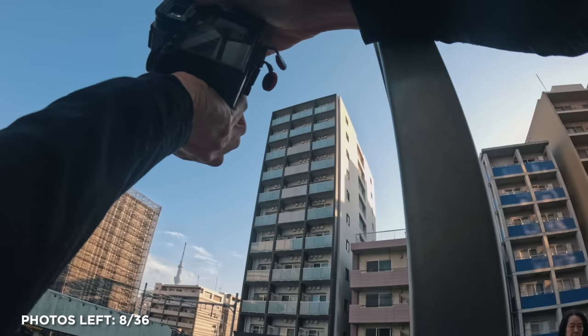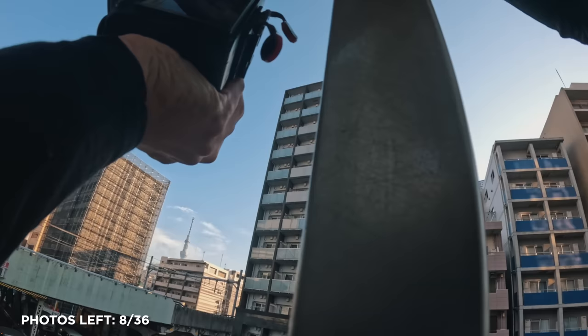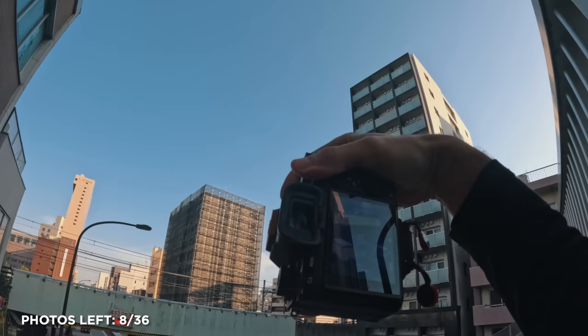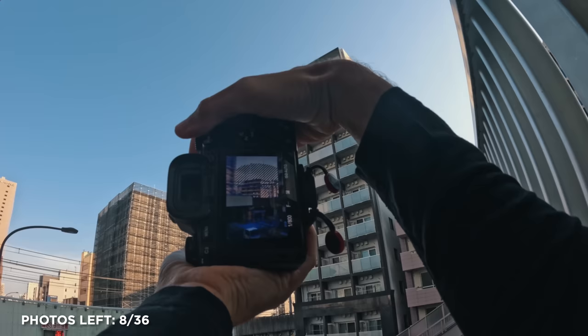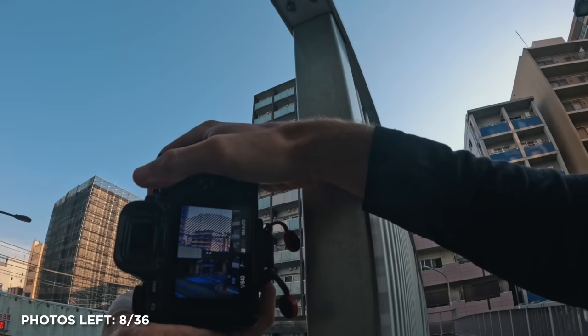Oh, maybe like that. That way we have the tower in the background. We could have someone maybe walking over there, crossing the crossway. And if we can have the train at the same time, that could be good. So let's try. Tower in position, pretty good. Someone's crossing over there, sure, but we need a train. Alright, let's wait for the train.